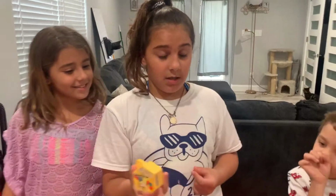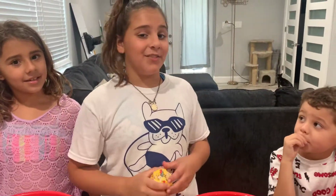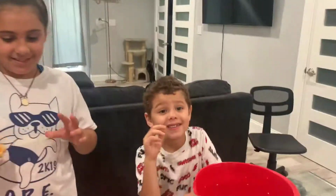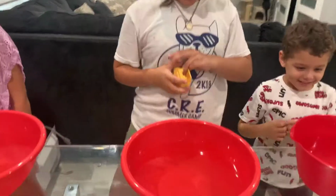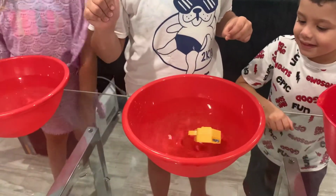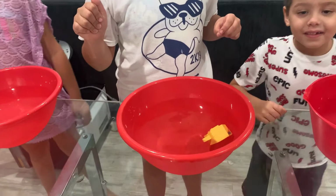I think it's gonna float. Honestly, I think it's gonna float, because last time. Is it gonna sink or float? It's gonna float. Oh my goodness. So let's go ahead and test it. Ready? 1, 2, 3. It floats. It floats, guys.